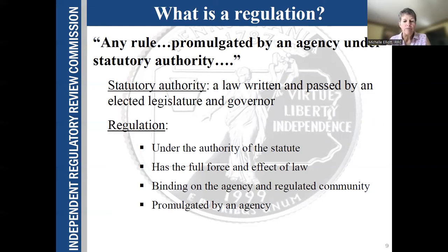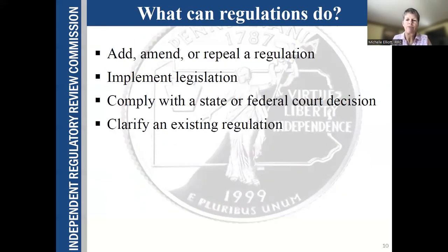As I mentioned just a moment ago, through acts or statutes, the legislature gives agencies the power to promulgate regulations. Generally, when a final regulation is published in the Pennsylvania Bulletin, then that regulation has the full force and effect of law, and failure to comply may result in penalties. So once a regulation is effective, it is permanent and can only be undone by another regulation which would rescind it. On the next slide, we'll talk about what a regulation can do.